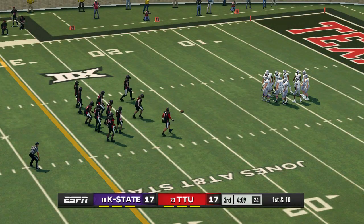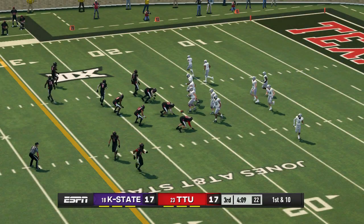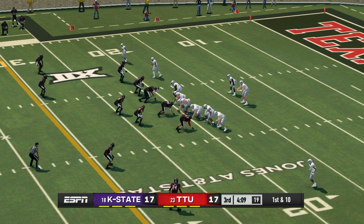Now's when you start to approach each drive thinking that if you take the lead, then the momentum you gain feels that much more powerful.